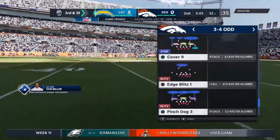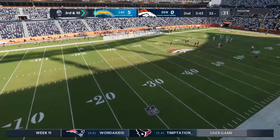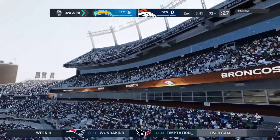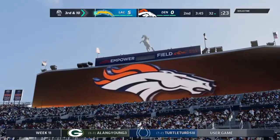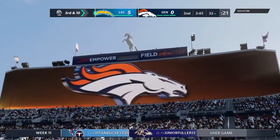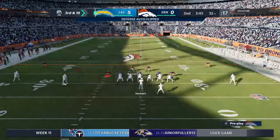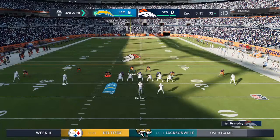Well, so far in this drive, they've done some good work. They force incompletions on 1st and 2nd down, bring up 3rd and 10. That brings up the big question. Do they bring pressure or do they play coverage on this down? The Chargers on 3rd down. They've converted 3 out of 5 thus far. This is 3rd and 10.